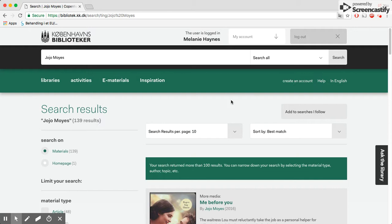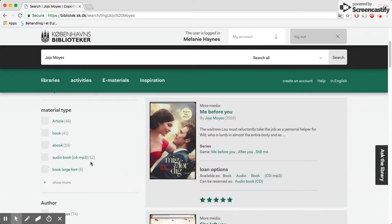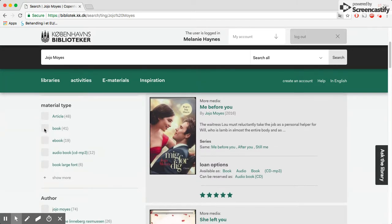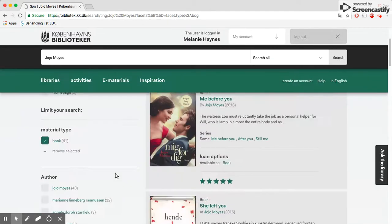Now it's come up with search results. You can see there are 139 results. So what you want to do if you're after a book is you can come down here, you click there, where it says book, so that reduces it to 41 things in the search. Thinking again, okay, so it's done book for you.